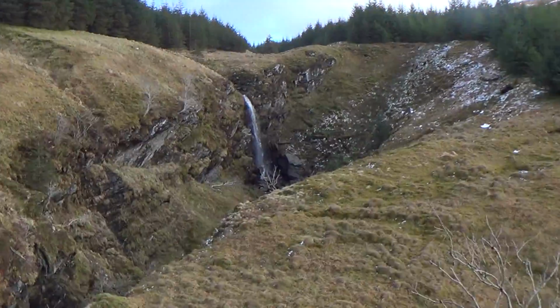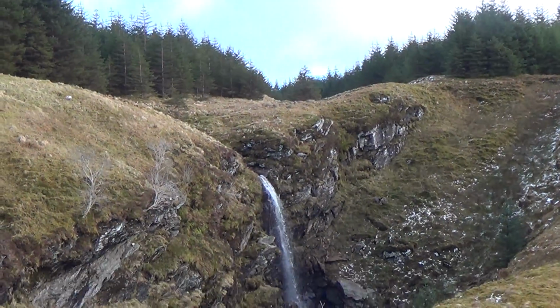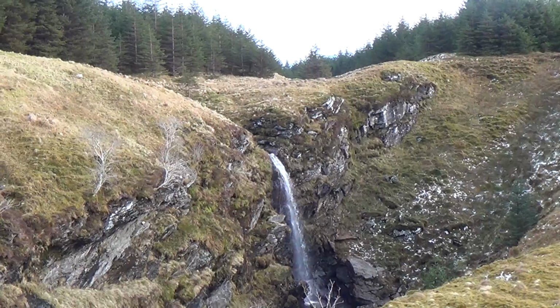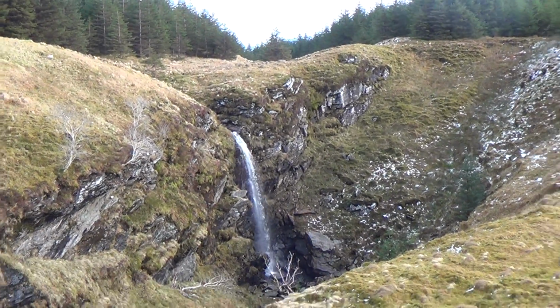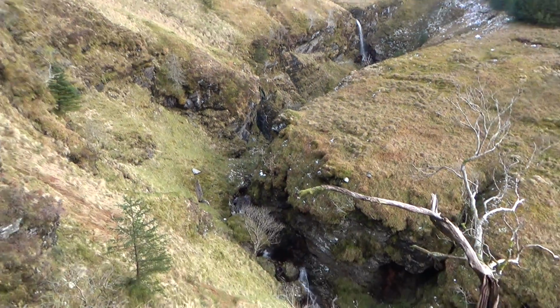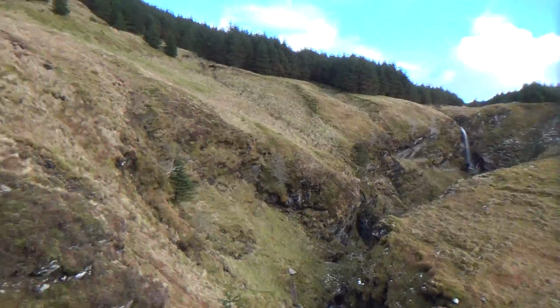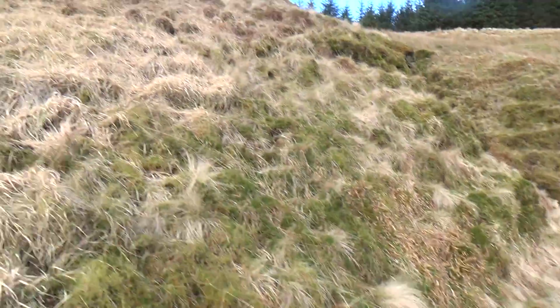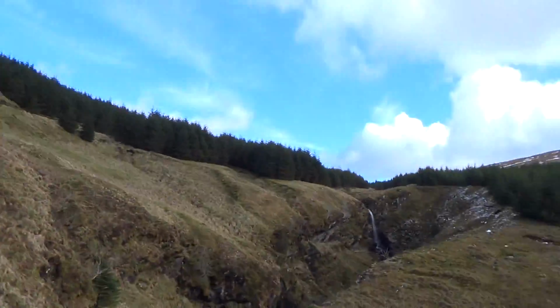There's a lovely waterfall over there that I'm not going to go and investigate. It's quite tiring, this terrain, so I'm not going to go down there and explore. It's actually quite an interesting feature, this gorge that's here. If I went to the end now, I'm not sure I'll be able to climb back out again, so keep on this path, even though there is no path. You know what I mean.